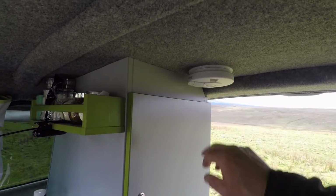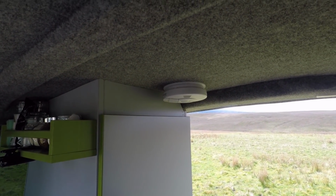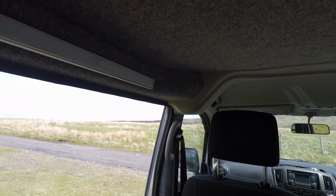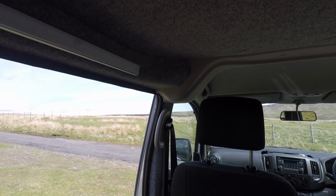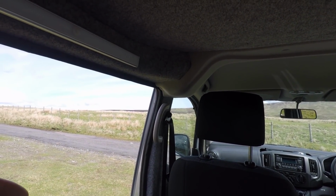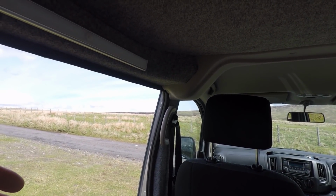And you can see that I've fitted a combination carbon monoxide and smoke alarm. I opted not to have a leisure battery system because I'm not one of these people who goes away and sits and watches a DVD at night or listen to the radio very much. I will sit outside and paint or draw, and then on an evening I can use a head torch or something to read a map.